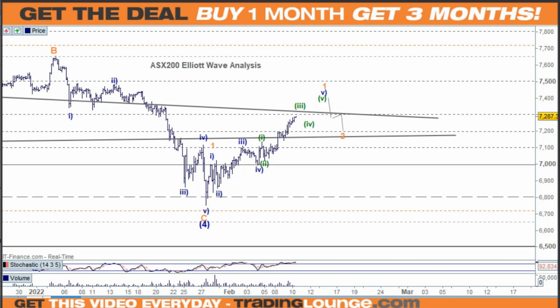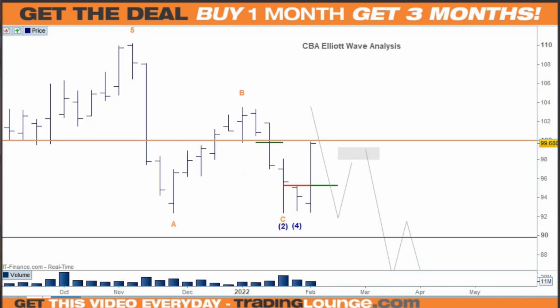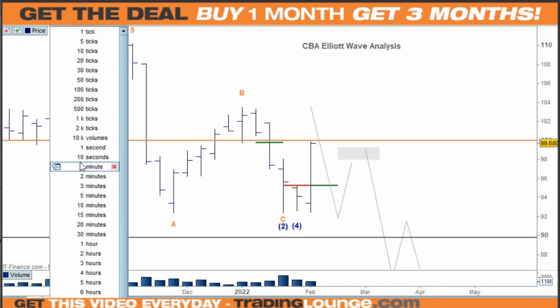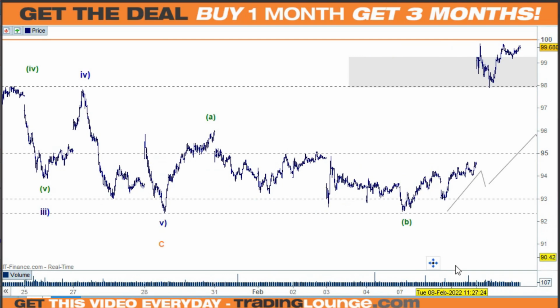Okay, so moving on, let's have a look at CBA, which had a bit of an earnings report and popped up 5%. So that was a bit of a whammy. Let's just go straight to the tick chart. I want to have a look at this. I haven't looked at this, so I need to assess the situation.